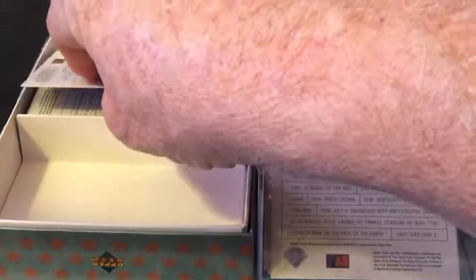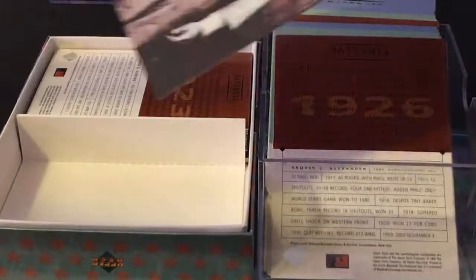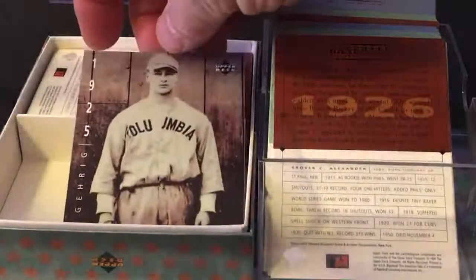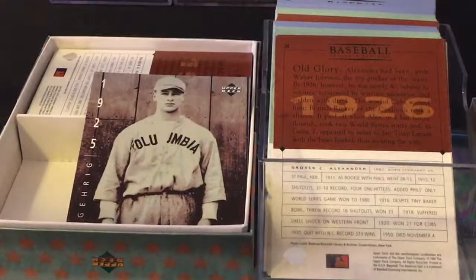So Warren Harding, 1923, is in the books. And Lou Gehrig is up to bat now. There's Lou Gehrig in 1925. All right.